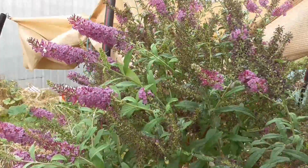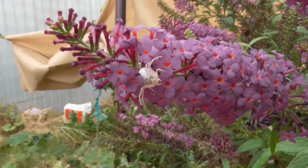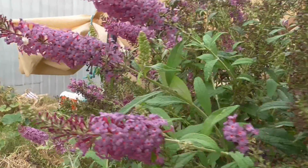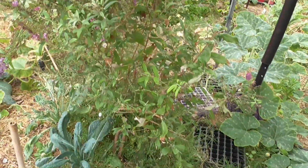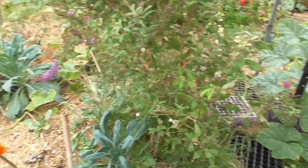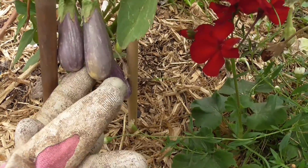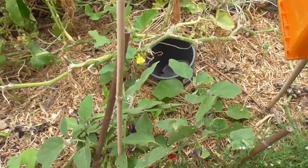Obviously this is a buddleia. Oh look, there's a crab spider. I wonder where they all were. Yay! So hopefully when that stops flowering I can cut that back a little bit so it just keeps its form. I've got some little eggplants here which I've just put in the lasagna, so there's not many left.